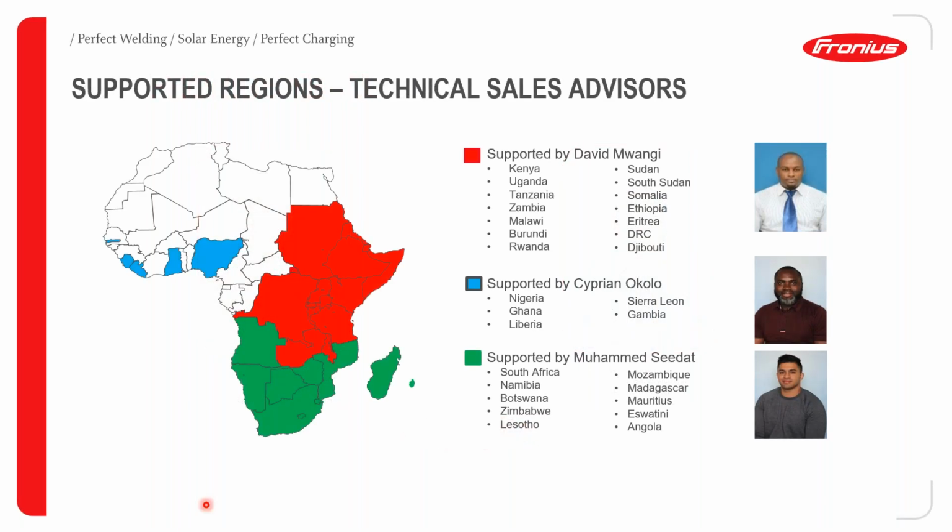Just to give us a brief of the regions we cover, the areas shaded red are the region covered by David Mwangi, as you can see listed. For me, it's the regions covered in blue. And the regions covered in green are covered by Mohammed Sidat, who is the technical sales advisor for Southern Africa.